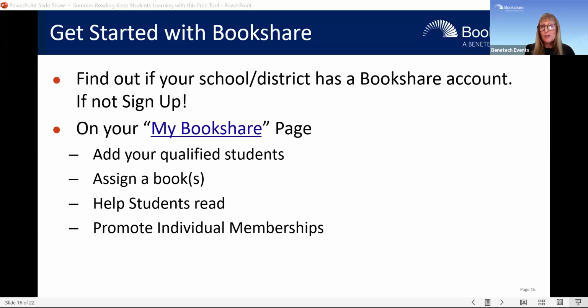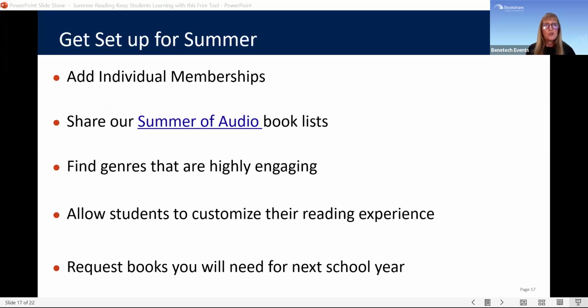Again, we find this doesn't get utilized as often. We think people don't realize that there's nothing the parent needs to do other than check a few boxes. They don't need to provide any further information, and it's entirely free for students. So I would really recommend getting those individual memberships for your students so they can get ready for summer reading. Help them find genres that are engaging to them, show them how to search, allow them to customize their reading experience that really can, again, get them a little more enthusiastic about reading. And sometimes a few small tweaks can really make a difference.